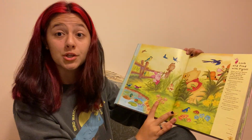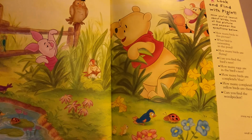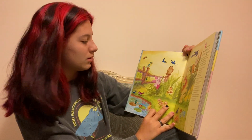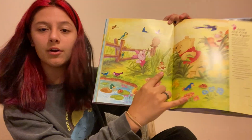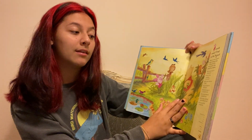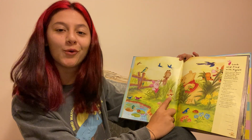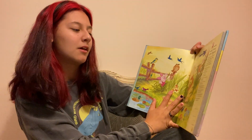Can you find the bird's nest? The bird's nest is right here, and she has 4 eggs with her. How many eggs are in the bird's nest? I just gave away the answer. There's 4 eggs in the bird's nest.